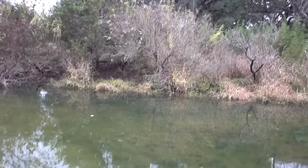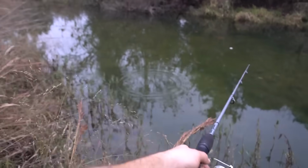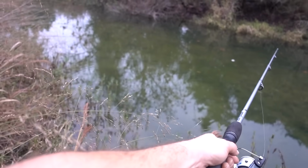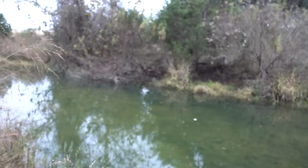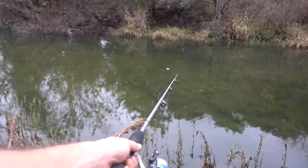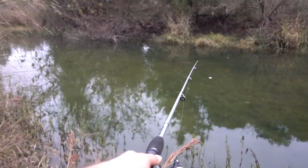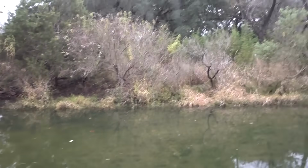Dang it. Ooh, that's the bass. He's looking at it. He's right there. Look at it. Get it. Yes, he's looking, he's looking. Oh, shoot. Oh, dang it. Ooh, there's a bass. I see the bass. There's two bass. Can you see them? They have no interest in my grasshopper.